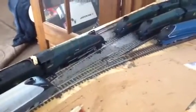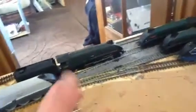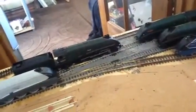Can't wait to have a bigger layout and give it a nice, good run. But this one I do run quite often, actually. In fact, he's in the new running video, so you'll see that. So that's the A4s.